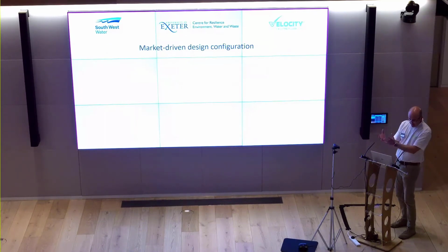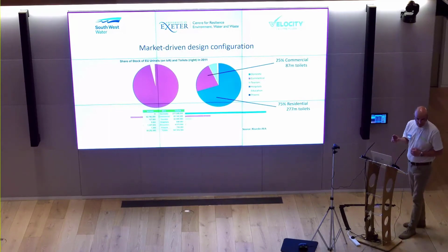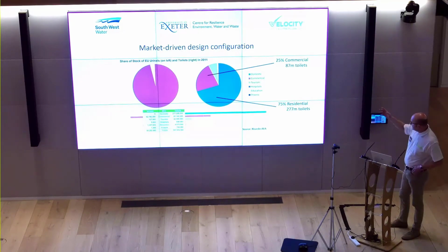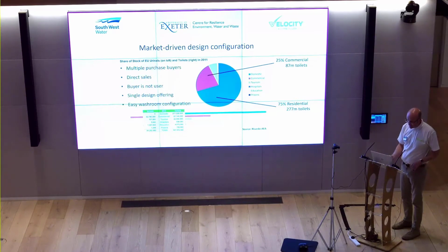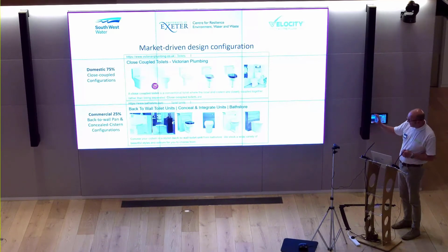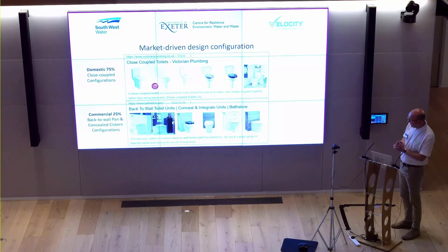So looking at how we put that into a design that we can go to market with, it was very design driven. So we looked at 25% commercial toilets and 75% residential. We like the look of commercial toilets. It gives us a different way in. And looking at the configuration, 75% of the market is predominantly close-coupled designs and 25% commercial, where the pan is back-to-wall with concealed cisterns.